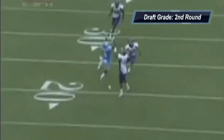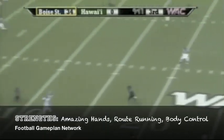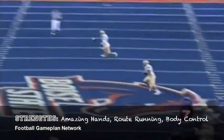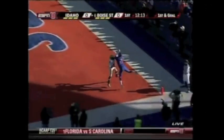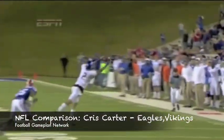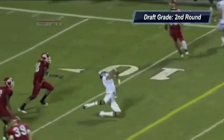plus his ability to make that big play and out-physical a cornerback. Now, Austin Pettis is a guy that reminds me a lot of Cris Carter, because of his ability to catch the football at any point, highest point, doesn't matter, always making a very clutch play. He kept Boise State ahead of the chains and helped Kellen Moore out. Look at that, over the defender. He can bring that same type of athleticism to the NFL. He doesn't have the elite speed, but as far as from 20 to 20, he will make that tough catch, as you see right here against Fresno State.